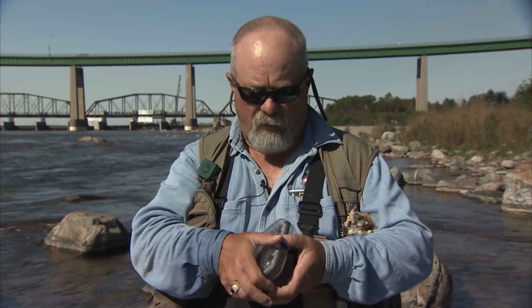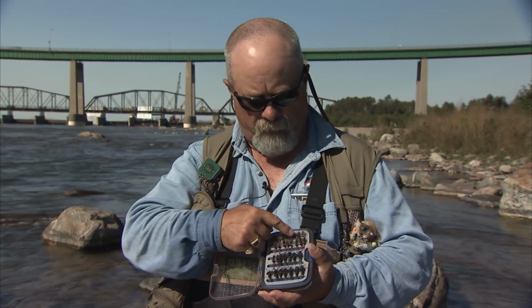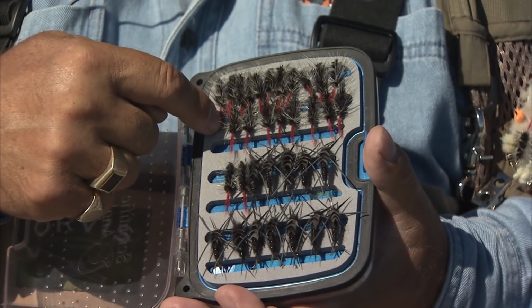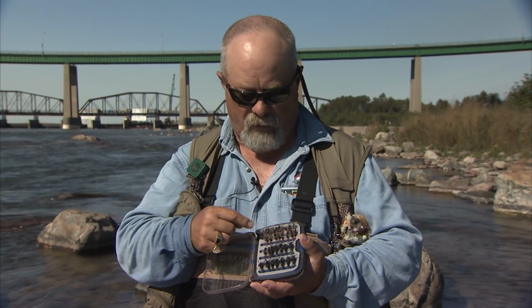Now, on the other side of my box here, I have some woolly worms. These are great. Woolly worms work on trout, they work on bass, they work on salmon. They're a great all-round fly. They're one of my favorites, and I actually took one on that today.